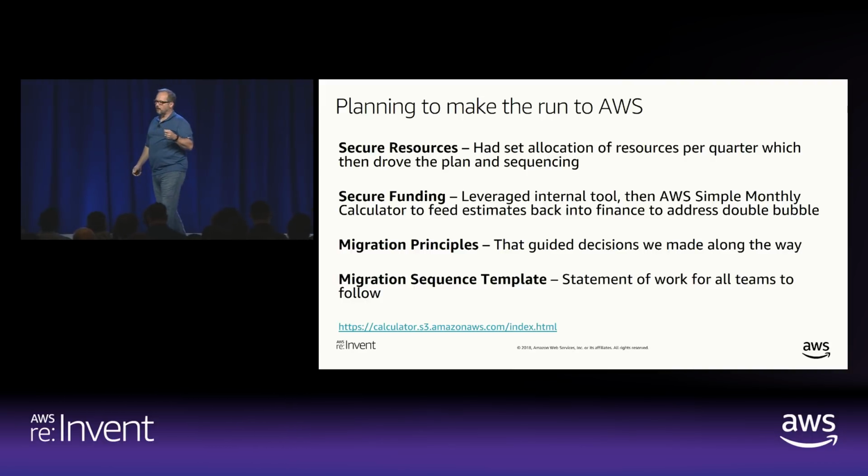The other two things I want to call out are these migration principles. A key here is that we need decisions made locally at the teams. So what we did was set aside the principles: when decisions are made, these are the criteria we're going to use. Most teams were able to run and make those decisions on their own. When they escalated up, we all went back and said, okay, this is what's important, this is how we're going to make the decisions. I'll go through those with you in a second.